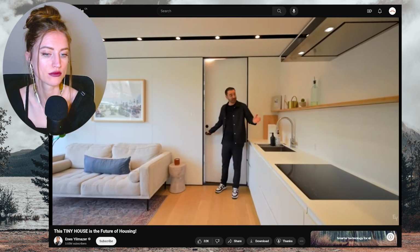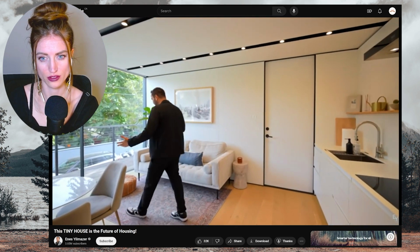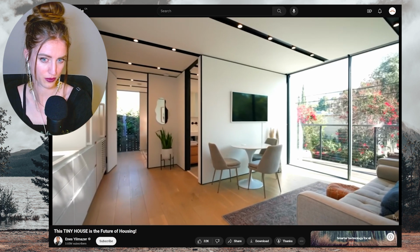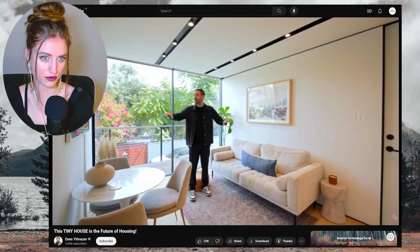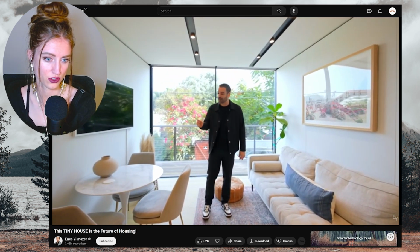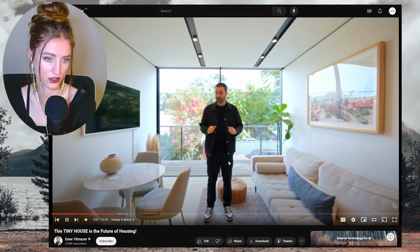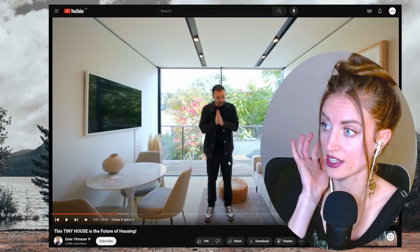I'm so curious. To my left, we have the kitchen, and over on this side, we have the living room. White oak hardwood floors, track lights on the ceilings, white minimalist wall panels, and this 425 square foot tiny home packs a lot of unique details and finishes that I'm going to cover throughout the tour. 425 square feet. Again, very small.